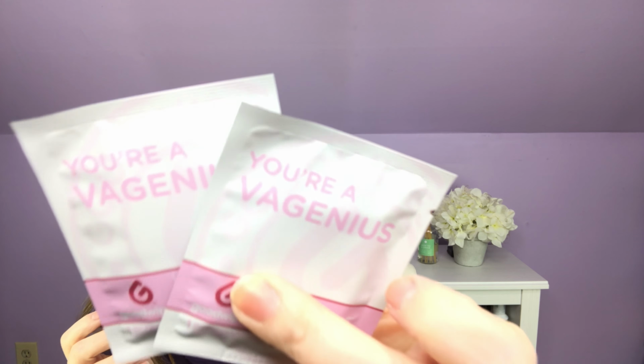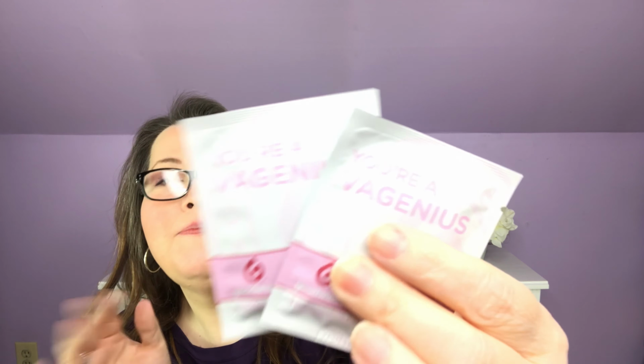And then also, let me show you these. Let me find them. Here we go. Every month we receive in the box a couple of the You're a Genius Down There wipes. And that is what they look like, just for cleansing purposes. And then we have our snacks.